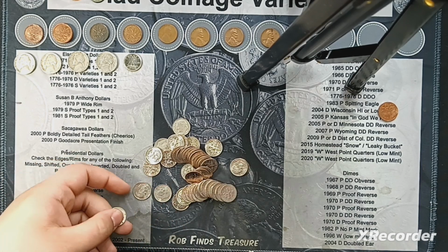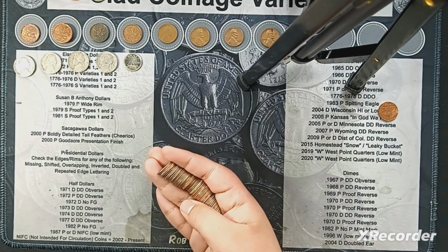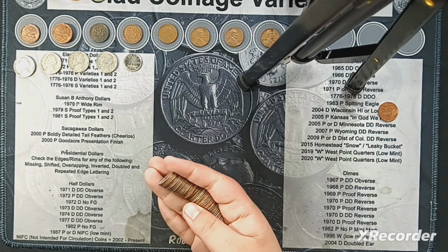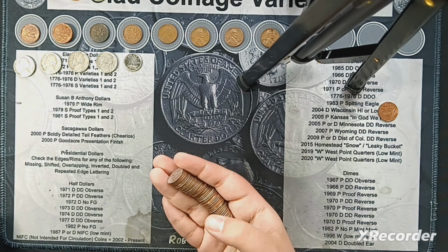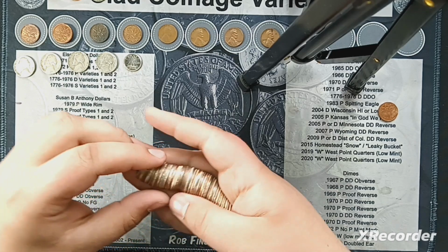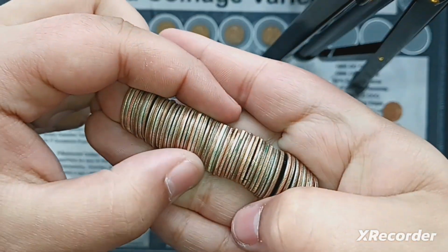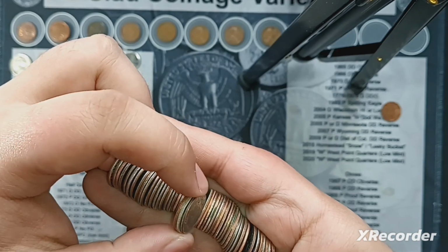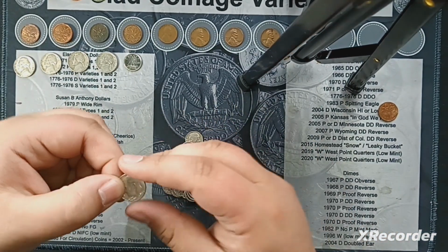Let's keep going. Alright, guys. Wow, we've been having really good luck with dimes lately. With the last hunt and this hunt, I have about 6 rolls to go. And look at that. We got silver right there. Awesome, awesome, guys. Look at that.